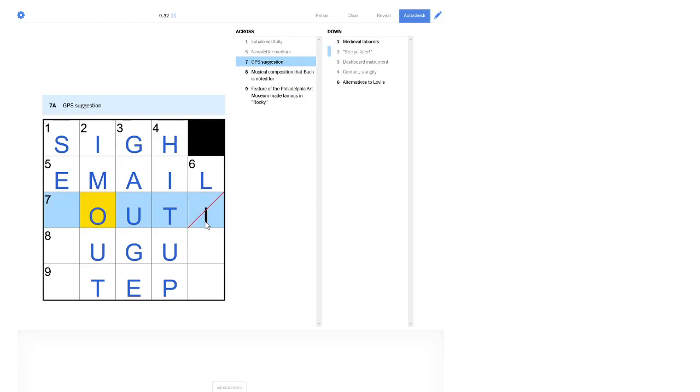So I, U, A, E. Oh, it's root. Oh, god damn it. I would never have guessed at that. So I'm still stuck. So Levi alternative, that's also starting with Lee something.